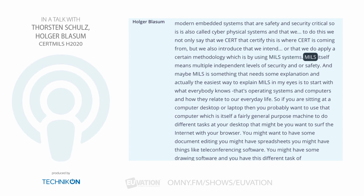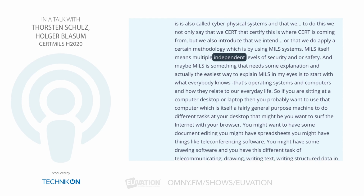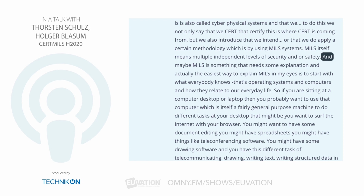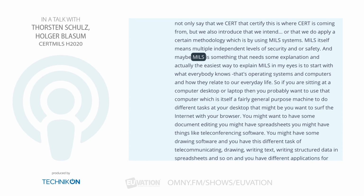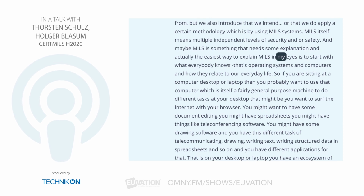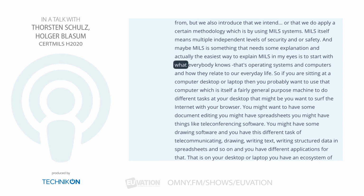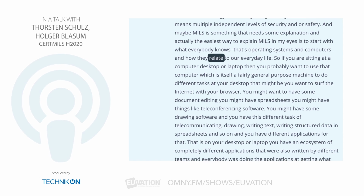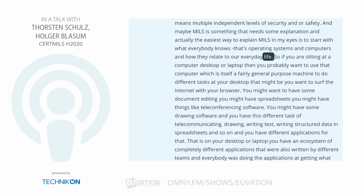systems. MILS itself means multiple independent levels of security and or safety. And maybe MILS is something that needs some explanation. And actually, the easiest way to explain MILS, in my eyes, is to start with what everybody knows. That's operating systems and computers and how they relate to our everyday life.